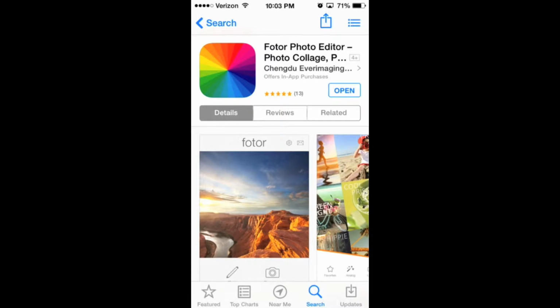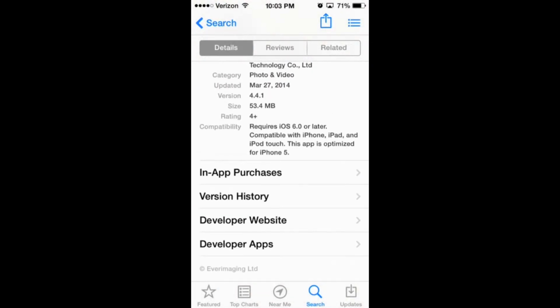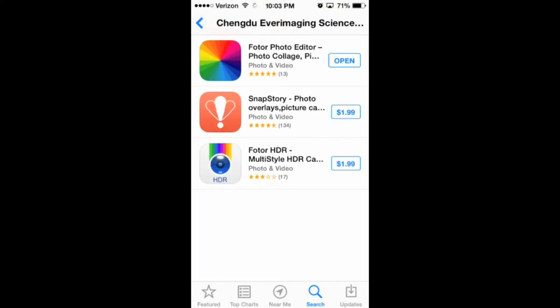So basically, it's better than PS Express. So that's pretty nice that as an amateur I can actually conclude that this is a good app. If we go into developer apps, we can see that Chengdu Ever Imaging have done three apps. Fotor, photo editor. We also have Fotor HDR, multi-style HDR camera, and Snap Story, photo overlays, and picture, I presume, camera, but again, the text is a bit too long.